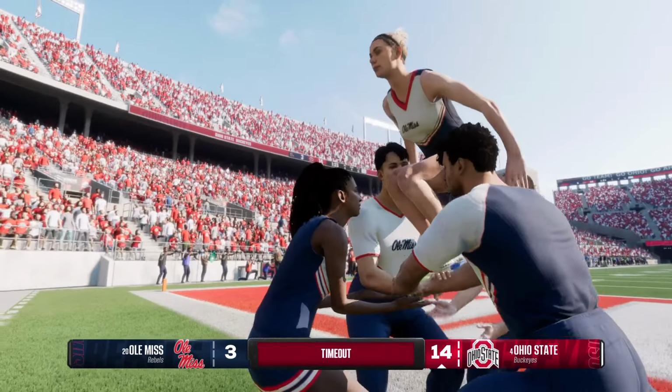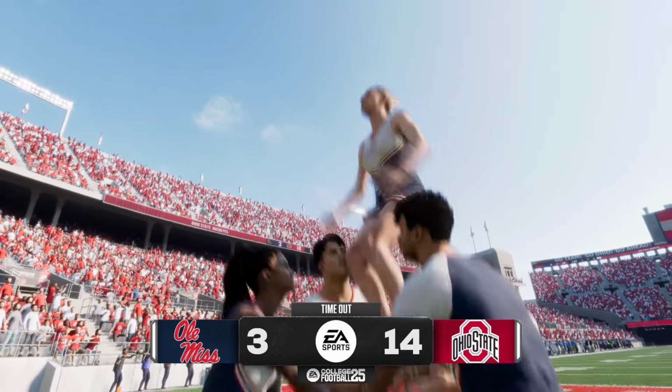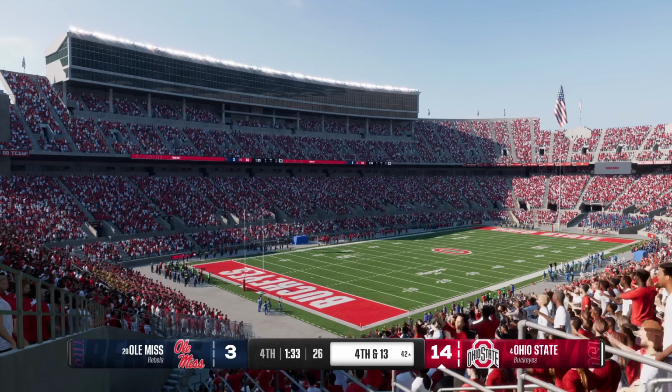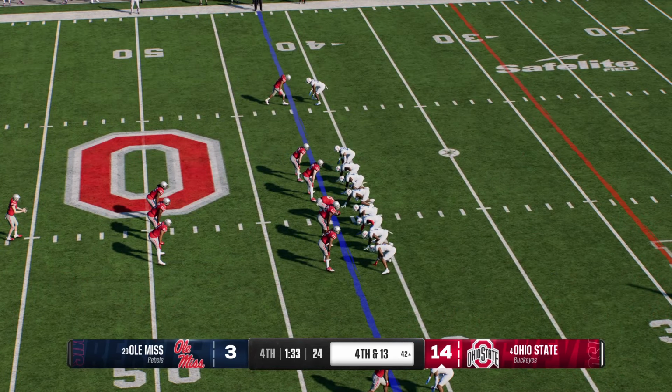They bring him down, and he's going to lose a yard on that one. Quick timeout called by the defense, stopping the clock to save as much time as possible for their offense. And the Buckeyes will line up to punt it away.